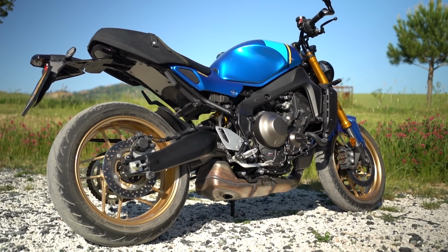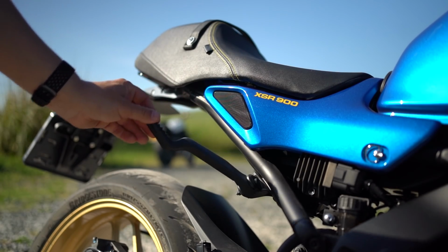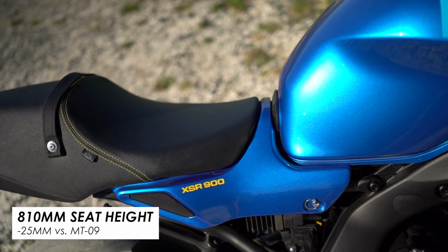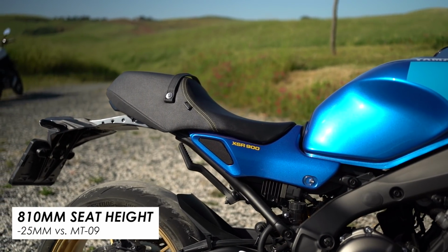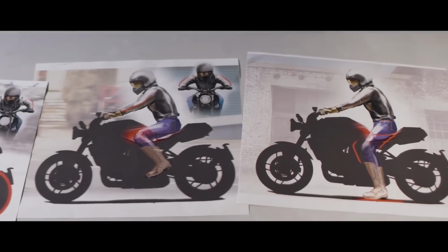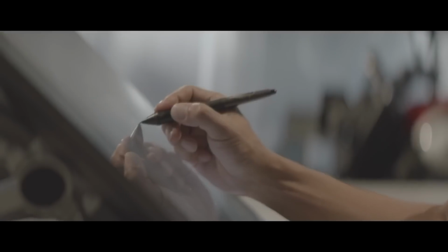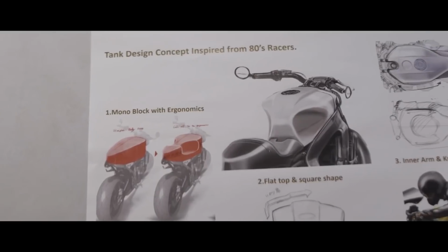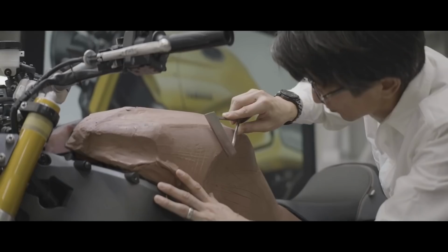It's not just the looks of it that have changed though. In fact, the XSR gets a completely different subframe to the MT09, and it sits quite a bit lower, 25mm to be precise, which means the seat height now comes in at 810. Yamaha say they've done this to make the bike feel a little more accessible, and also to mimic the bikes of that late 80s era that generally did sit lower at the back than the more tail-up bikes of the current day. Certainly shorter riders will appreciate it, but if you're on the tall side or you just prefer a slightly more lofty perch, then the MT09 might still be the one to go for.